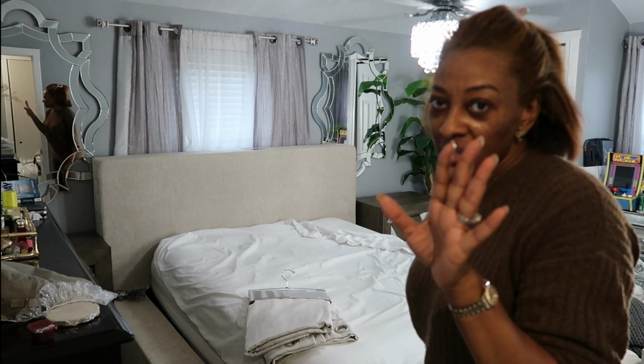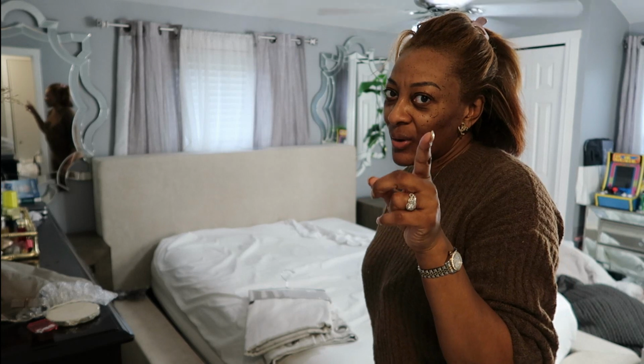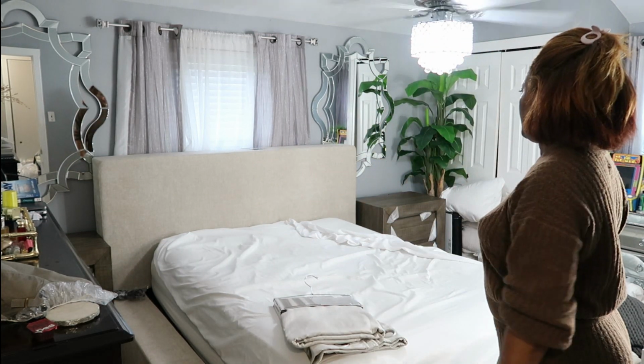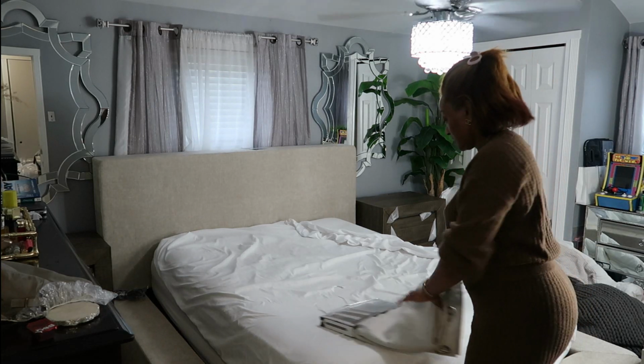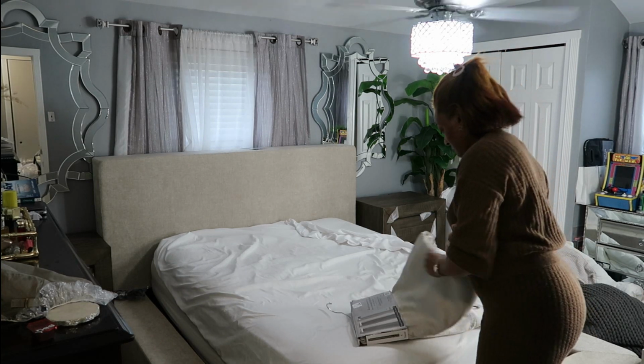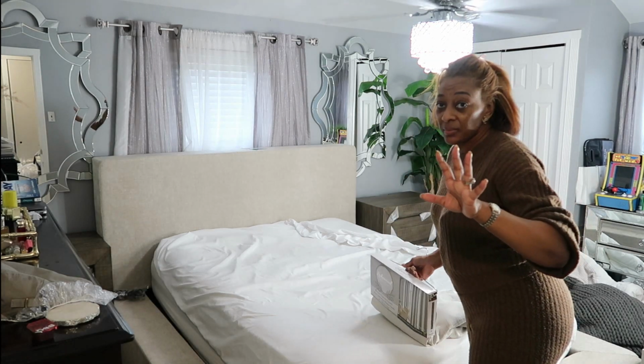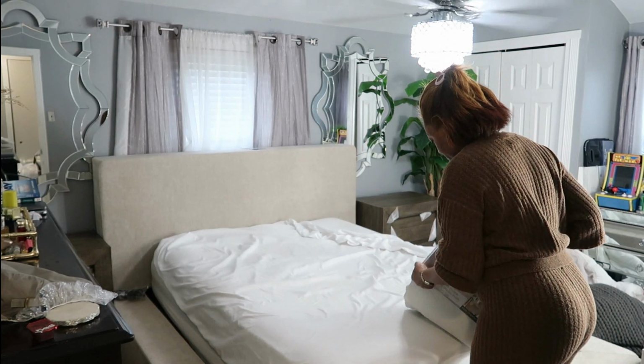No, I didn't do measurements. Don't ask me that question, because no, I didn't do measurements. Whew, it's hot in here. But let me see. So y'all just gonna see me put this stuff together.